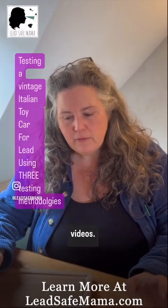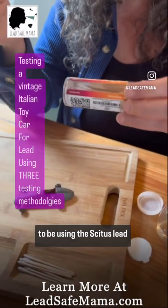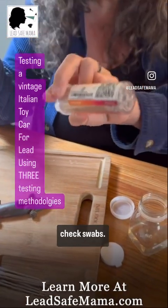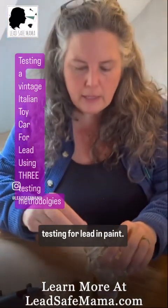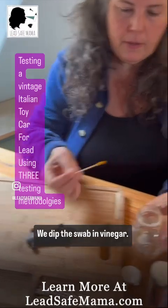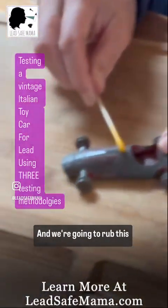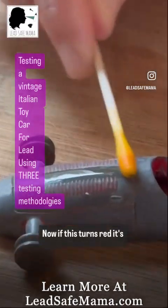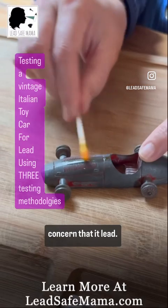So this is part two in a three-part series for each item we're going to be testing in these Scotland videos. We are in Scotland. And for this test, we're going to be using the Skydis lead check swabs, the reactive agent home test kit. These are designed for testing for lead in paint. We know that this is lead-free. We dipped the swab in vinegar, that's vinegar right there, and we're going to rub this on here. Now, if this turns red, it's going to give a consumer a concern that it has lead.